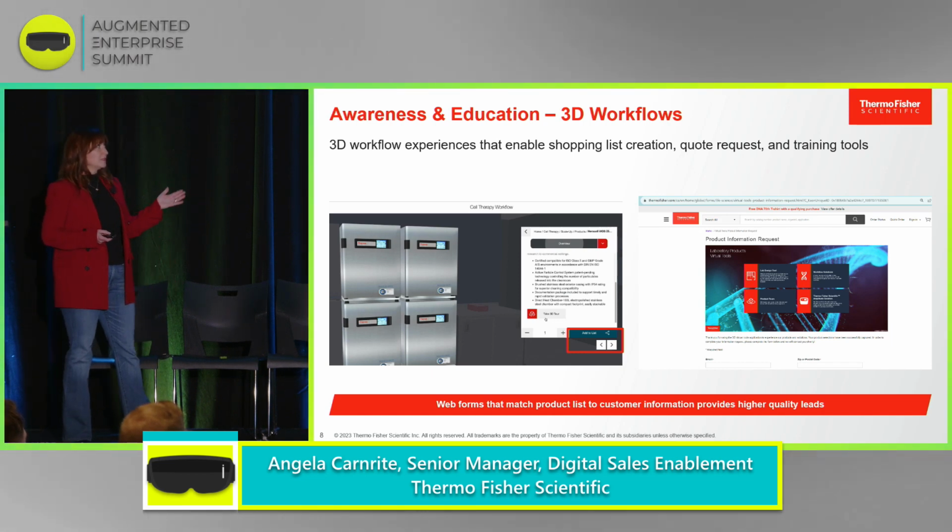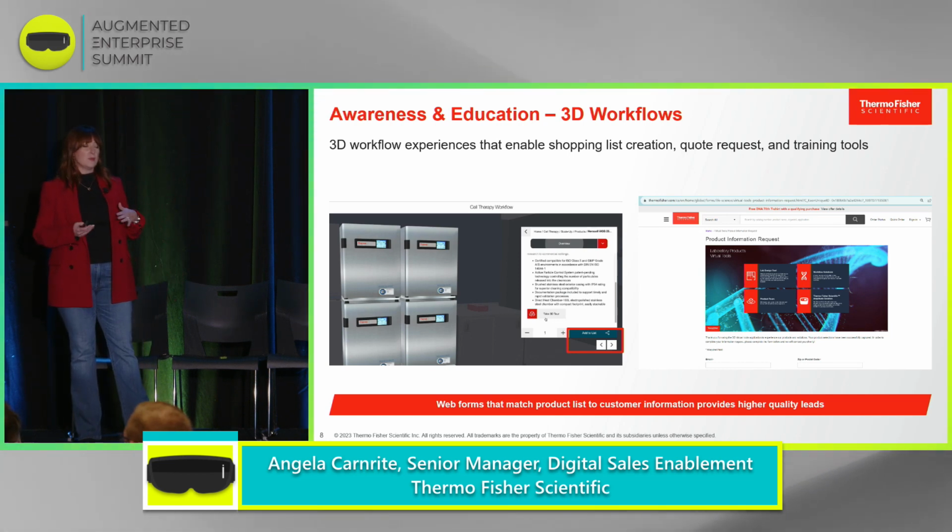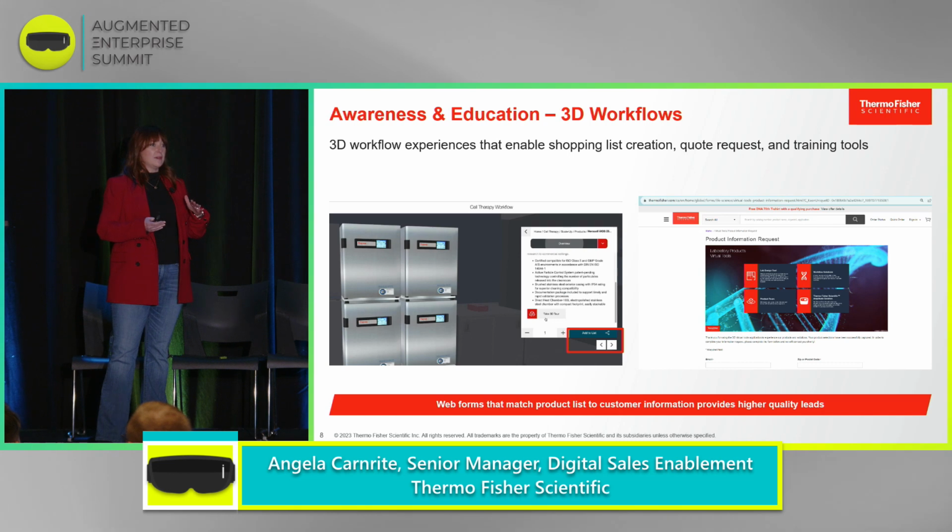The other way we're doing this is through workflows. We've built these comprehensive workflows. One thing about Thermo Fisher is that we have a lot of products.